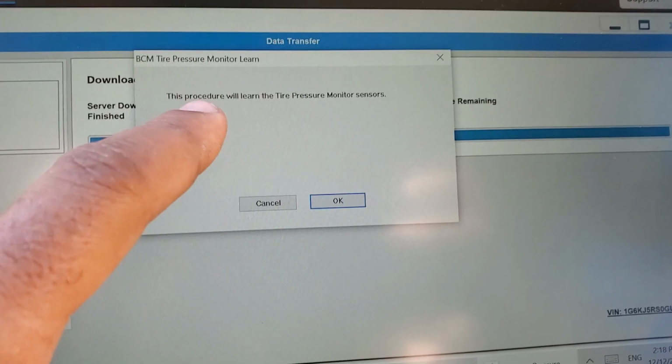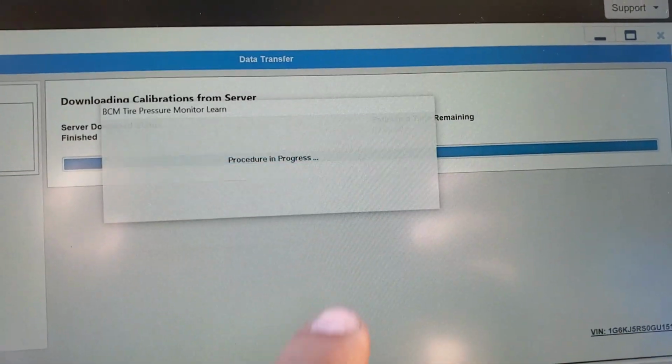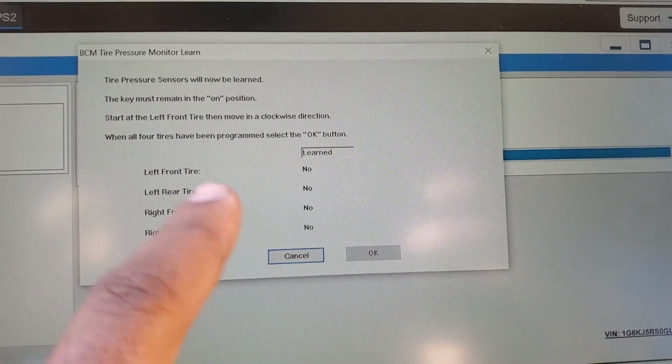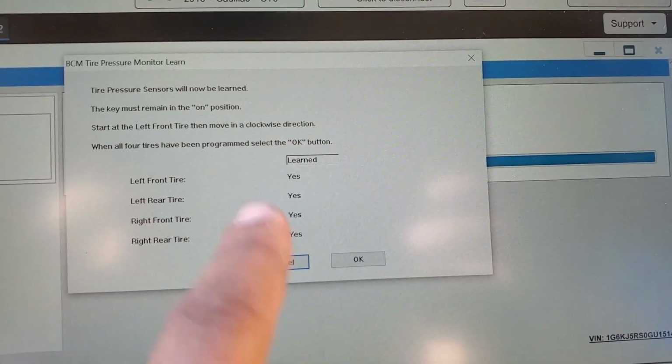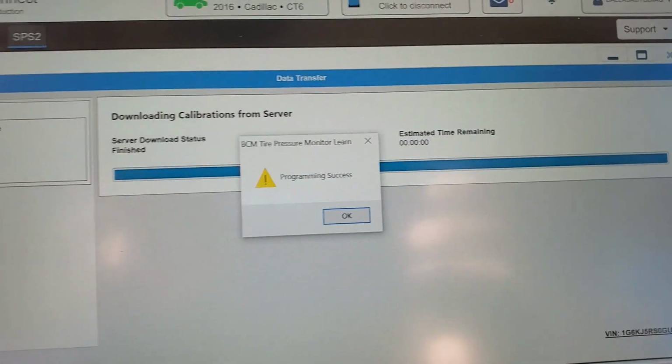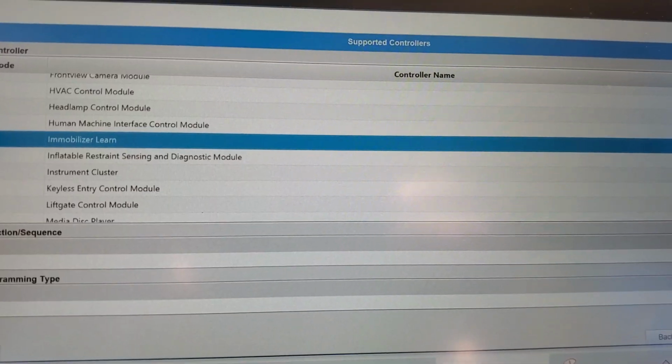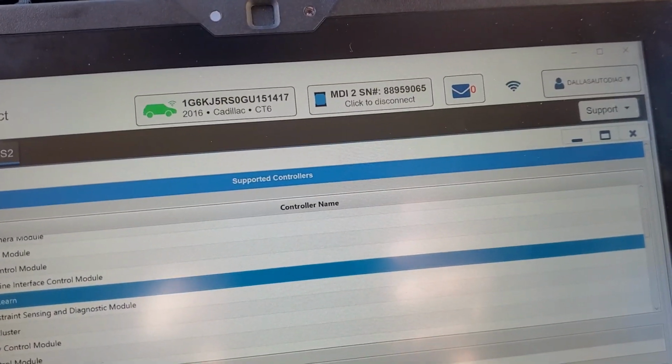Tire learning active. Procedure completed. Now procedure will learn the tire pressure and monitor sensors. Now they got learned, yes, looks okay. Programming successful. Need to take a picture of that. Next we're gonna go immobilizer learn, setup. Next.